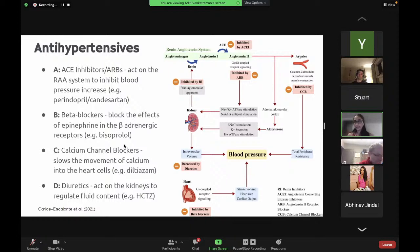And finally, there are diuretics. These work on your kidneys to regulate fluid content. Fluid content, plasma content, blood content, they're all kind of related, and changes in those can have an impact on your blood pressure. So they work on your kidneys essentially to help control your blood pressure.